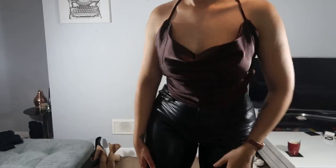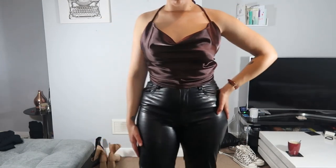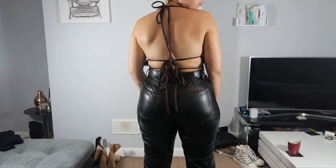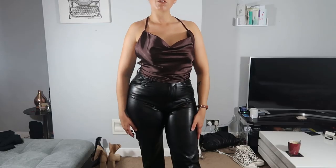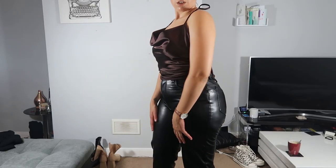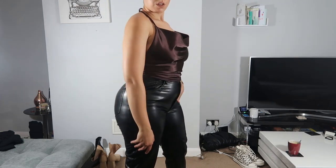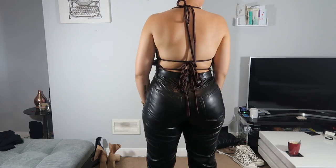So yeah, I just love it. I love that it has a drape here, it has the straps, so the back is kind of sexy, and you can adjust how long you want this area to show. You can wear it with the full leather trousers I showed you, or the skirt, or jeans, or many, many ways.